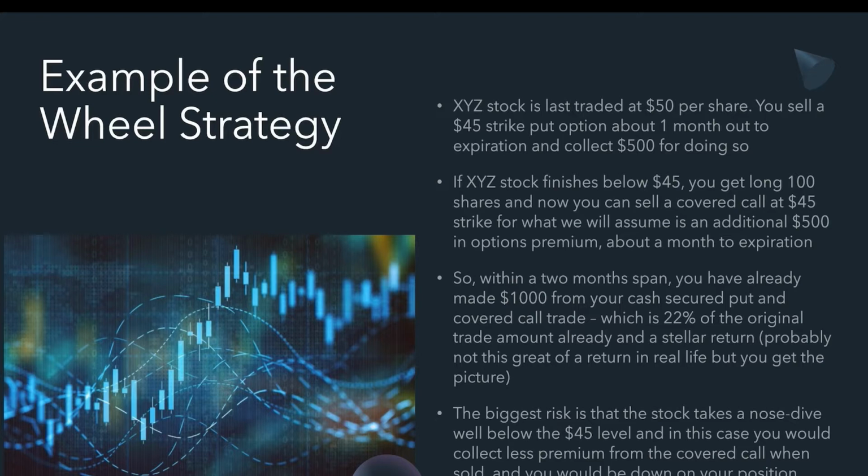Now, if XYZ finishes below $45, you get long 100 shares, and now you can sell a covered call at the $45 strike for what we will assume is an additional $500 in options premium, about a month to expiration once again. So in a 2-month span, hypothetically once again, you made $1,000 from your cash secured put and covered call trade. So no matter what happens, you keep that $1,000. It's about 22% of the original trade amount and a stellar return. Now, probably not this great of a return in real life, but you get the picture.